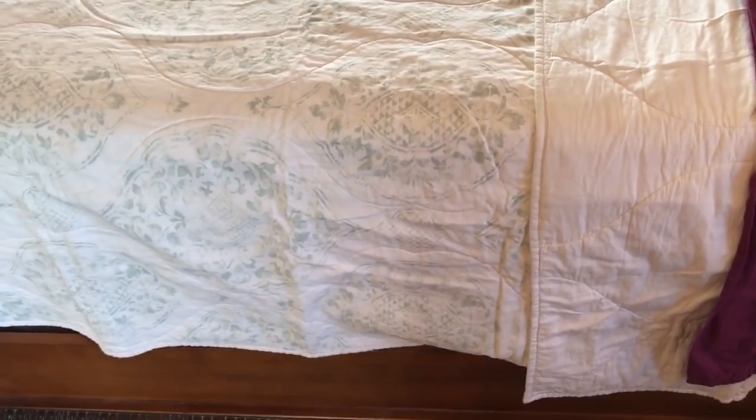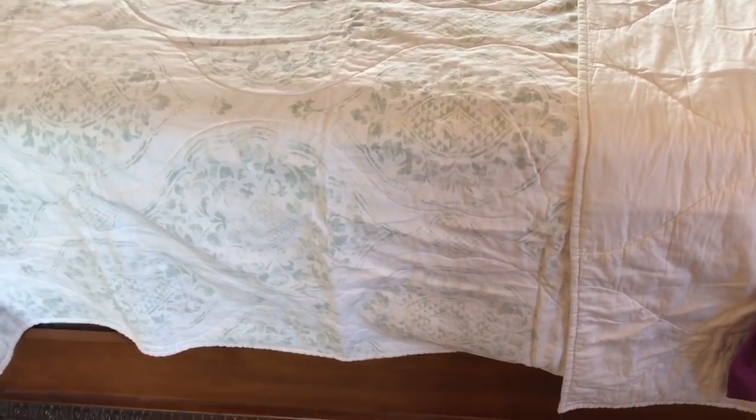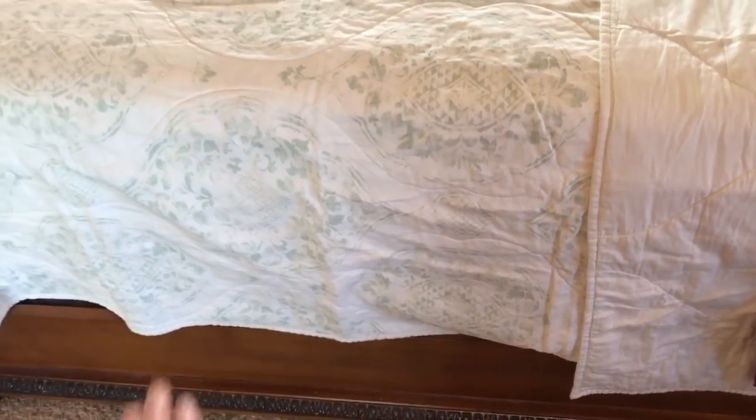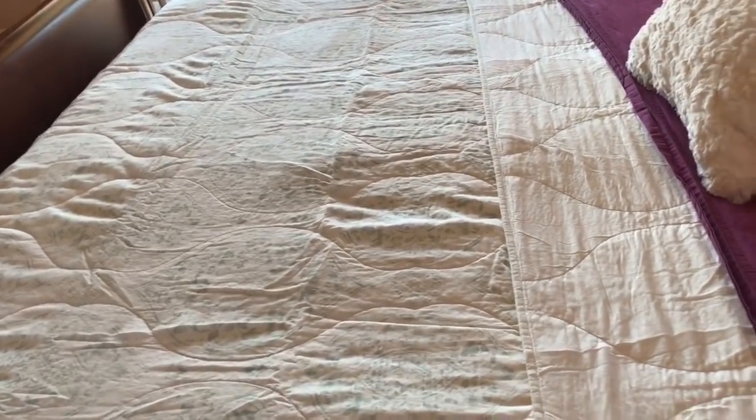And also, the other comforter that I had here was a king, supposedly, but it didn't come all the way down to the sideboard here. So you could see the sheets and all that kind of stuff. So this is a true king. So I'm happy about that. I think it was $89 at Target.